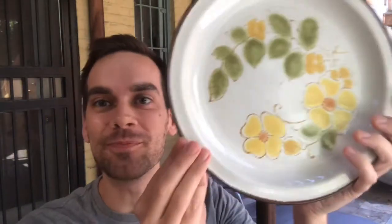Hey, check this out. A plate. I'm gonna eat dinner off of it later. You probably have plates in your kitchen, but did you know that there are plates underneath us as well? That's what our lesson today is about, tectonic plates.